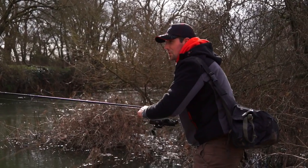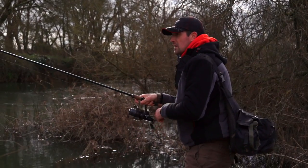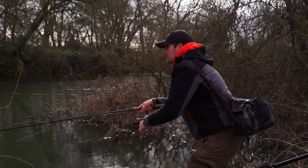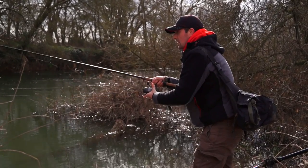They're just trotting down the inside here with a small roach dead bait, and the float's just buried. It's gonna wind down nice and hard, and the bait's been dropped, unfortunately. And it's taken it again.